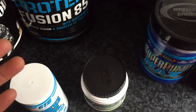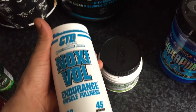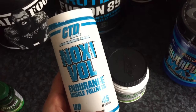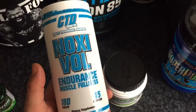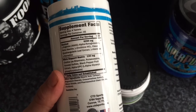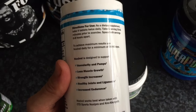So when I'm off my cycle of pre-workouts in terms of Super Pump 250, I take a non-caffeine based pre-workout, which is nitric oxide based, mainly for the pump, an L-arginine, AAKG pre-workout, caffeine free for when I'm off the pre-workout cycle. And this is a good product, the CTD Sports one. You can see the formula there, 6,250 milligrams of a nitric oxide blend for the pump. It helps with blood flow and a number of other benefits in getting a good pump and a good workout.